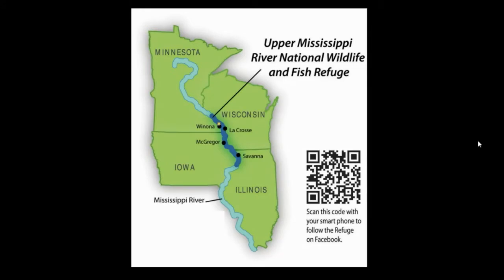And as Randy mentioned, it's a pretty big place. It runs across 260 miles of the Mississippi River from Wabasha, Minnesota, down through Rock Island, Illinois. There are 4 different districts that help manage the refuge. Our headquarters office and the Winona District are located in Winona, Minnesota. I'm coming to you from La Crosse, Wisconsin tonight in the La Crosse District. Our McGregor District is located in McGregor, Iowa, temporarily in Prairie du Chien, Wisconsin. And then Ed Britton, our district manager and my co-presenter tonight, is located in the Savannah District, about 4 hours south of La Crosse on the southern end of the refuge.